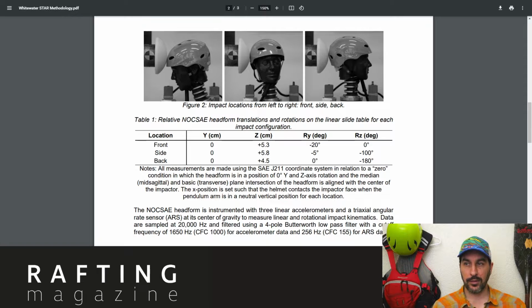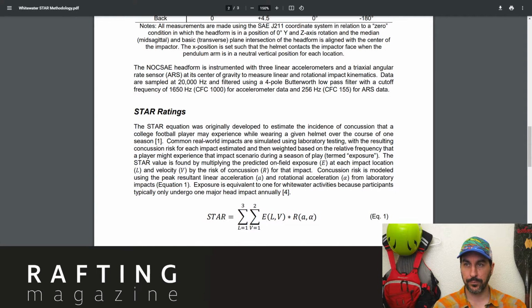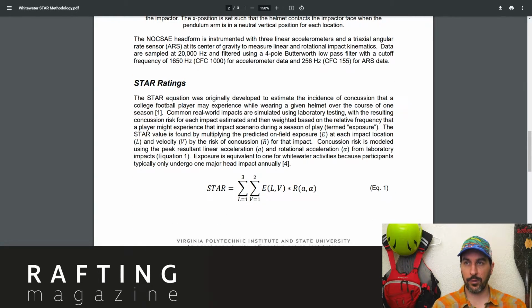So I thought these were pretty cool. There's a lot of science data about their methodology and how they collected the data, but there's basically 20,000 hertz, which is a lot of data points that they're collecting over the course of a matter of seconds while this is happening. So the equation for the star rating, y'all can read this on their site.